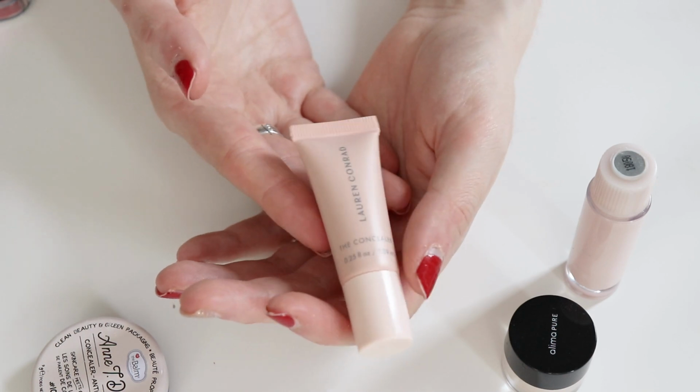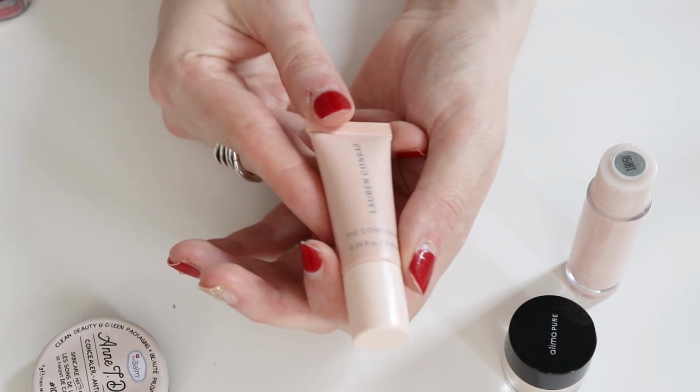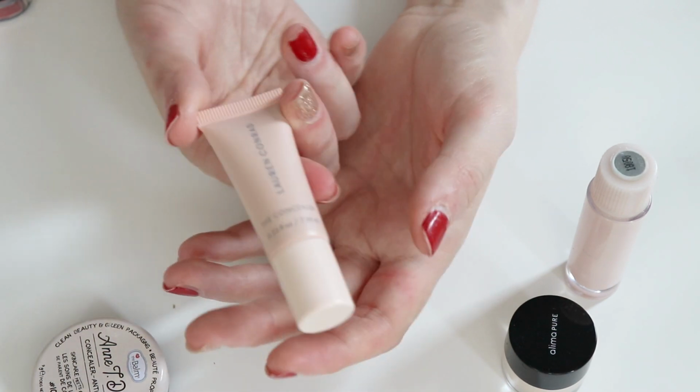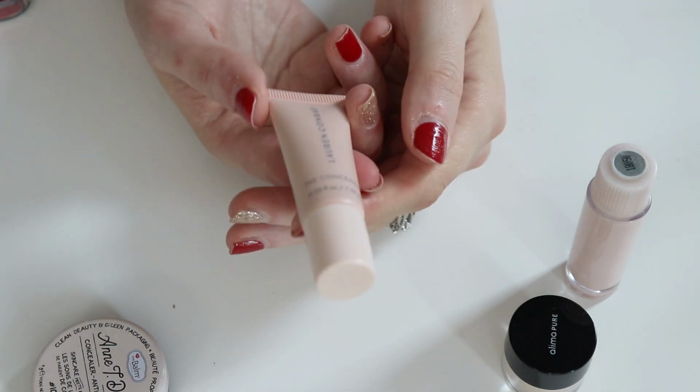Okay, so here we have the Lauren Conrad concealer. I had to actually go back quickly and look at my review of this because I honestly forgot what I said about it. Apparently, I just thought it was okay. It wasn't like my favorite, but I didn't really dislike it.